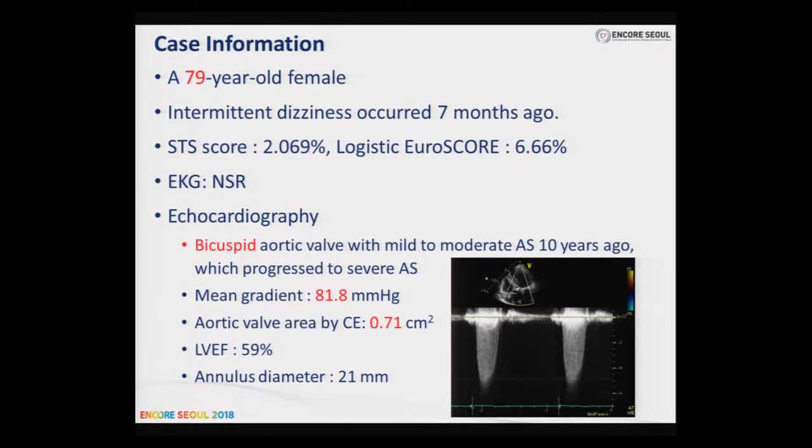Okay. Today's case is a very interesting case of bicuspid aortic valve. A 79-year-old female is suffering from intermittent dizziness that occurred 7 months ago. The STS score and logistic score are a little bit lower. But echo showed a bicuspid aortic valve with mild to moderate AS 10 years ago, which progressed to severe AS now. Mean gradient is 81 millimeters of mercury, and aortic valve area is 0.71 square centimeters. Aneurysm diameter is 21 millimeters in TTE.